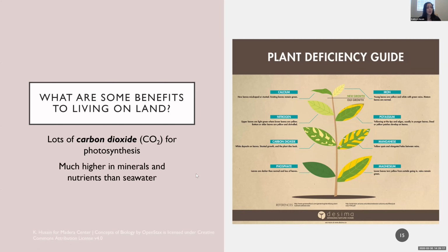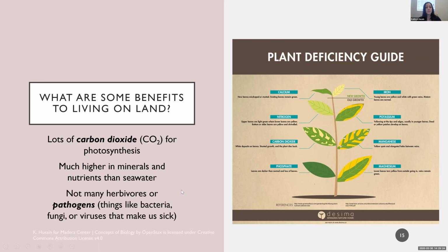There's also a lot more nutrients and minerals in the soil on land than there is in seawater. And also a lot of the things that ate or infected plants lived in the water. So transitioning to land meant better survival.